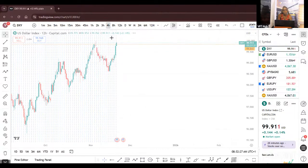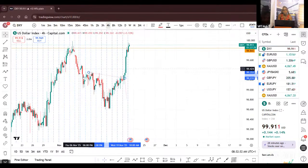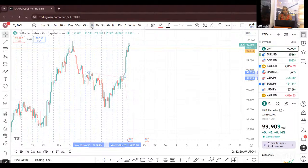Coming down to the 4-hour time frame, let's see what price has for us. Which is the same thing. We're actually seeing structure to the downside for a long time, indicating that minor structure was bearish. But coming down here, we've seen a clear break of this high first, and we've just seen price buying all the way. And of course, we know why price is buying, right?